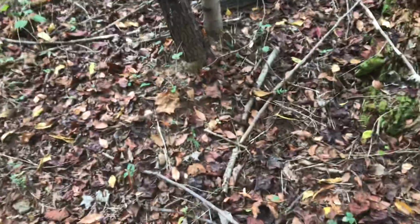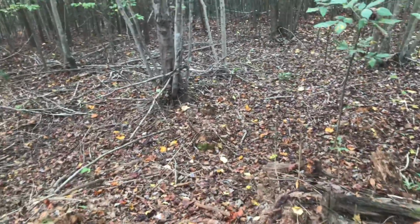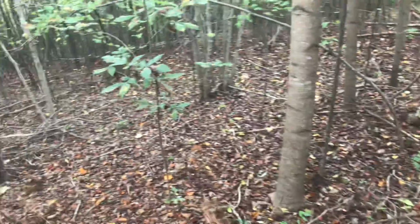It's not quite like a logging road. If this was for logging, these mounds would have a road down at the bottom, and the road would be more level. Sometimes they'll mound up dirt and roll stuff on it.